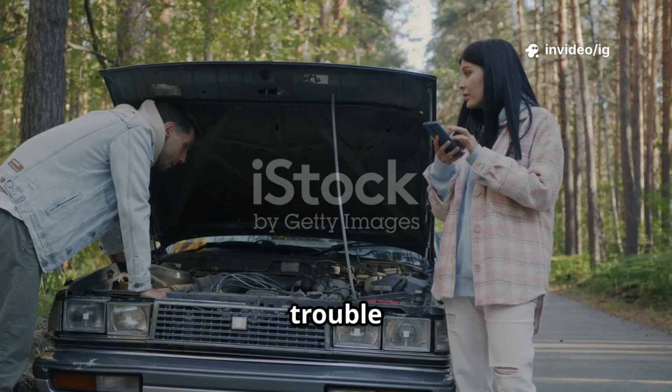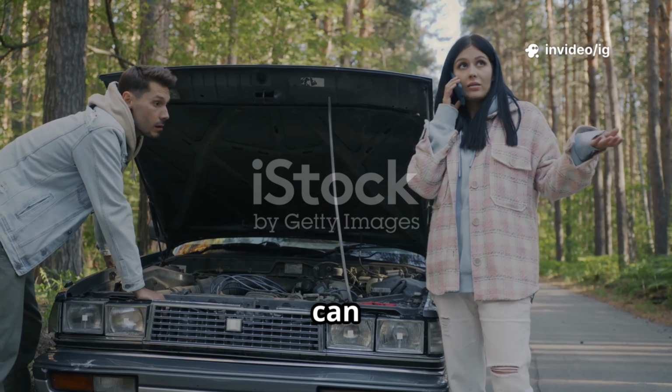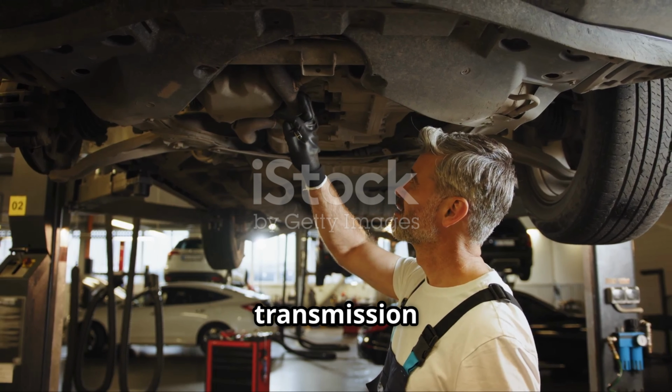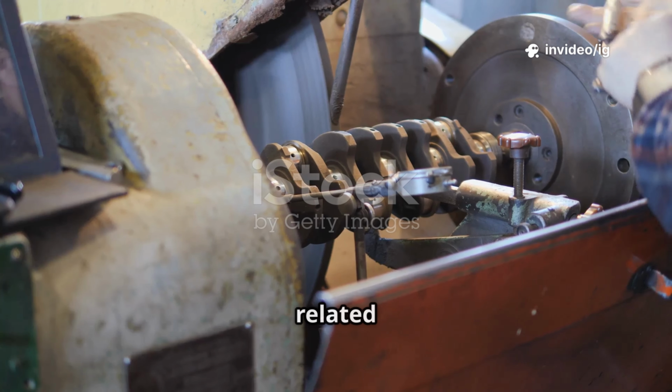The P0868 trouble code means your transmission isn't getting enough hydraulic pressure, which can lead to major shifting problems or even complete failure. By checking fluid levels, pressure sensors, and transmission components, you can diagnose and fix the issue before it gets worse. Watch these related videos next.